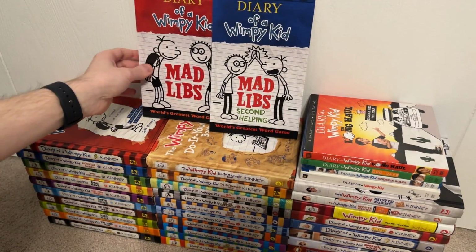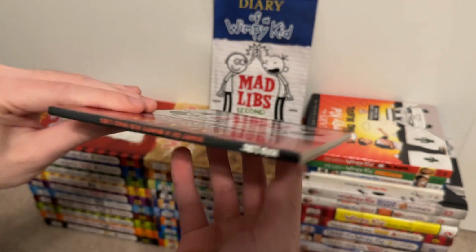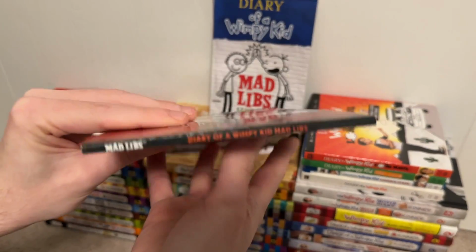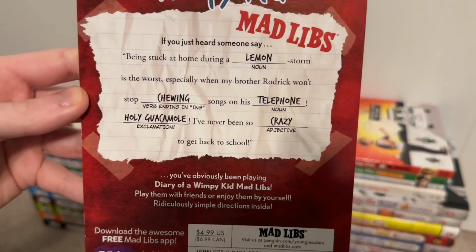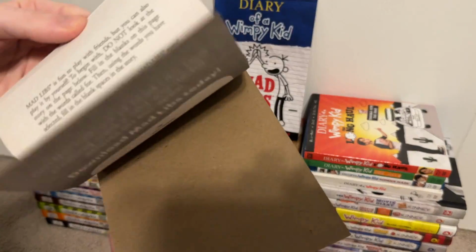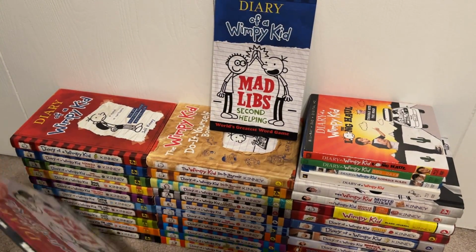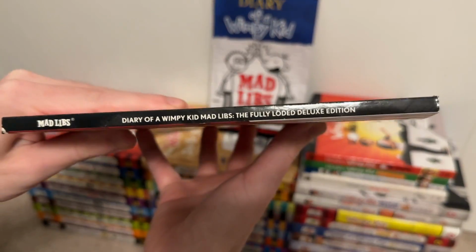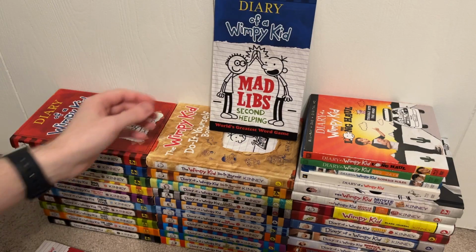Put that down here. Here is the standard edition of Mad Libs. Oh, upside down. And here is the back. And here's a little flip through of that. Just in case, I don't know if I showed it upside down, but just in case I did, here's the top again of the deluxe edition, because I can't remember if I showed it upside down or not.